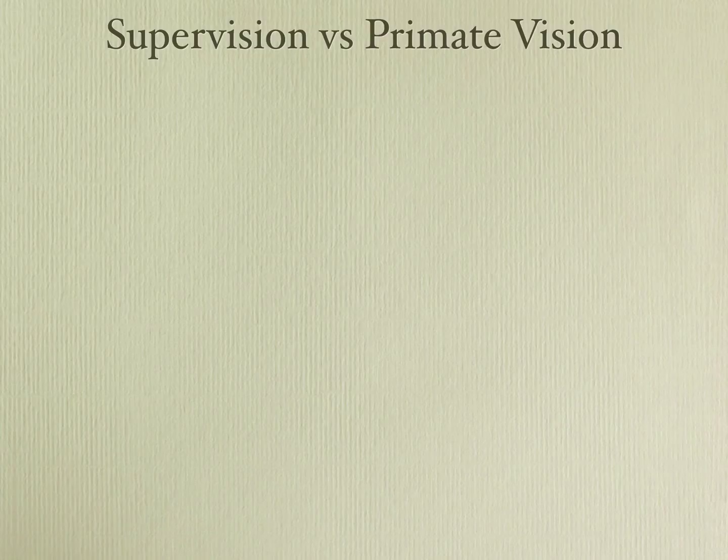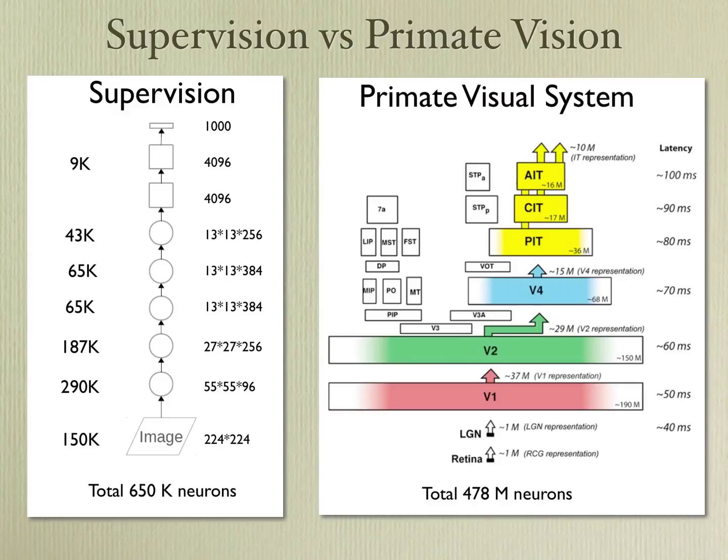What I find amazing is if you look at Supervision and you compare it with the primate visual system, it's uncanny. The number of layers is the same, and things like this. We've still got more neurons in the primate visual system. This is Jim DiCarlo's picture. And the resolution of the image here is much smaller than ours, than the retina, I guess. So it's a nice convergent evolution. I actually asked Alex Krizhevsky, I said, you must have just copied the visual system. He said, no, we just tried out a few things and that one worked.